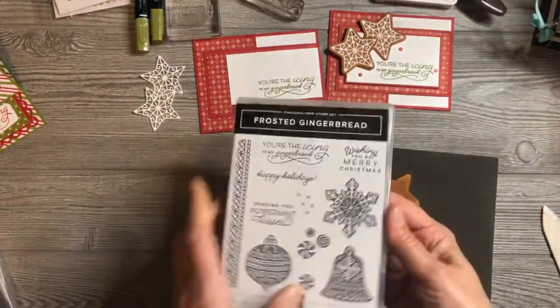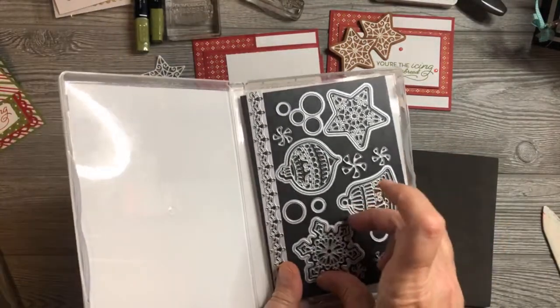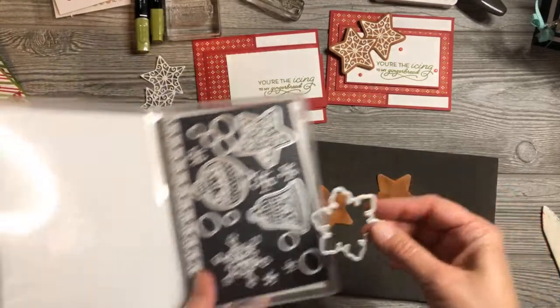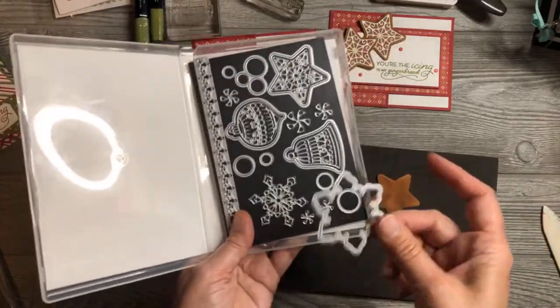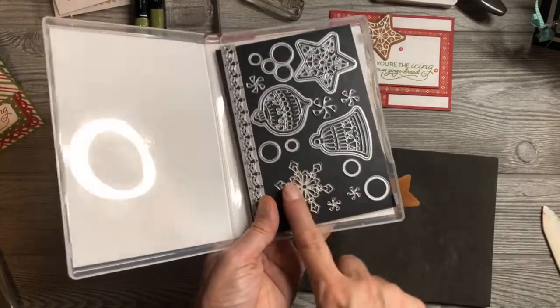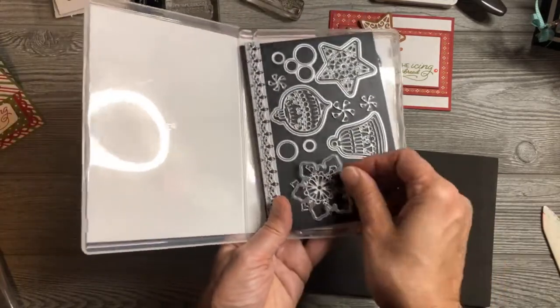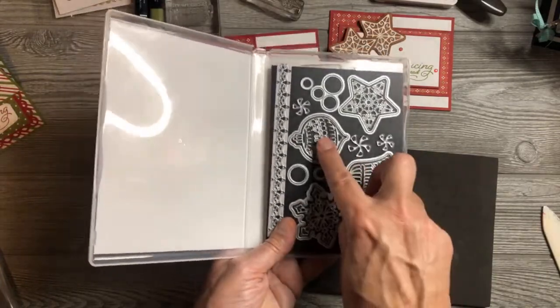Before I get to gluing that, I just want to show you some of these dies. So we have a snowflake, and there are two pieces. You can either cut out the designer series paper with this outline, or you can cut out cardstock with the outline and then cut out a detail to go on top with this secondary piece. So we've got the snowflake, the bell, the ornament, and the star.